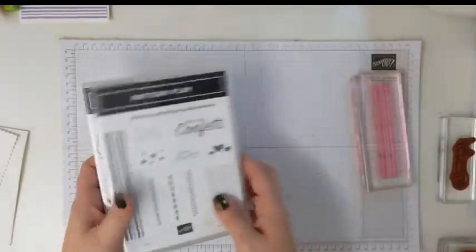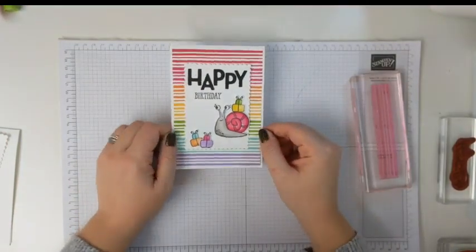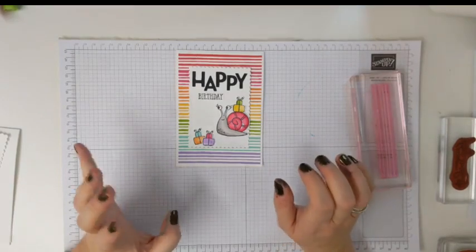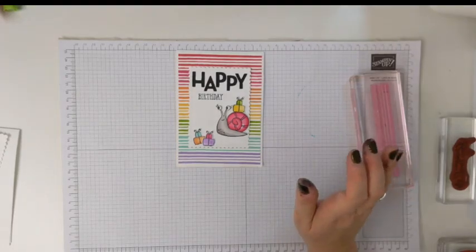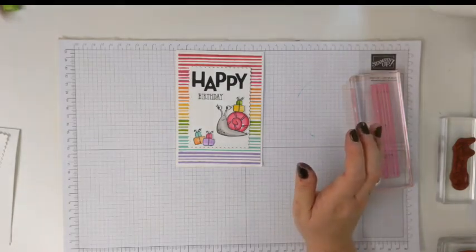So let's get cracking. I will show you my card, because I always like to do that. Here is my card that we're going to make this evening. So I've gone stripy, but I've also gone rainbow, because why not? Spring is coming, and it's lovely to see some bright colours. I'm enjoying the brights at the moment, way more than I normally do.